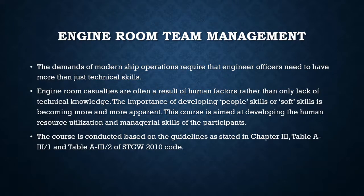The course is conducted based on the guidelines as stated in Chapter 3, Table A3-1 and Table A3-2 of the STCW 2010 Code.